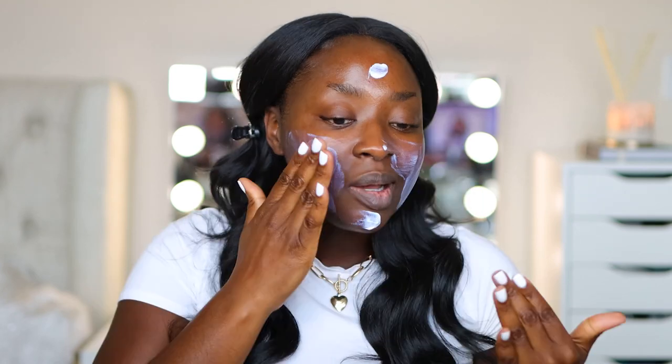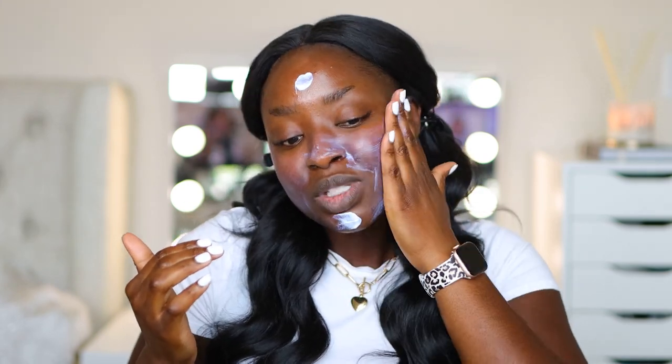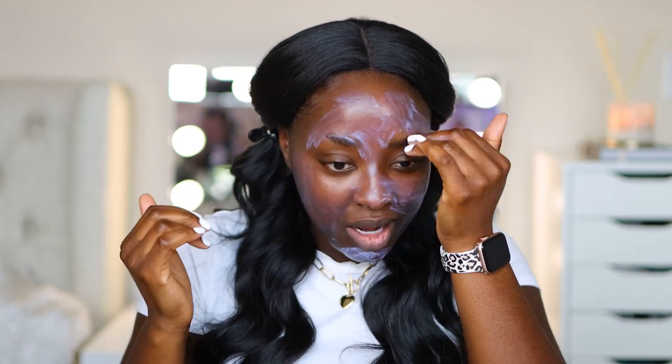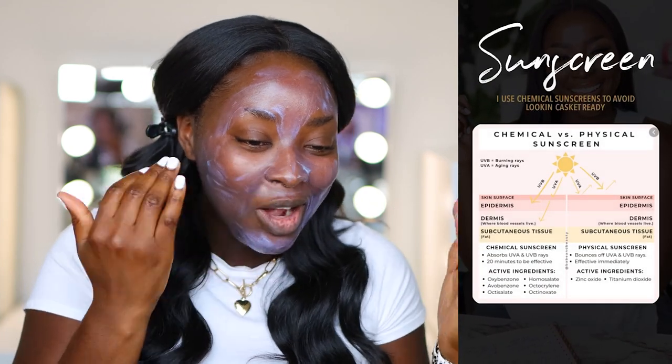Hello, my Lord. That blue color you're seeing there is the SPF. What's the product name? I'm blanking right now, but it's basically a white powder that gets crushed down and processed to then hopefully not leave a white cast. But obviously it does when we're talking about mineral sunscreens, physical sunscreens. Wait, why am I getting confused? I'll put the chart here, the image here so you can see. I get them confused, but either way, this is looking a little psychotic. But I hope that it is going to absorb.